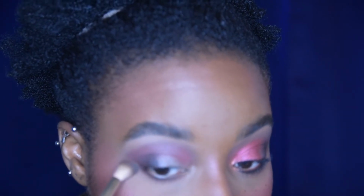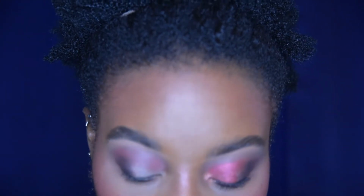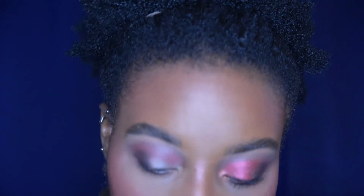And I'm gonna take what is left on the gray brush first, because I do still want there to be, you know, the 3 different colors. Okay, I didn't find that there was enough, so what I'm going to do is just pack on that brush, and I'm going to take my hand and just get rid of a lot of the excess.